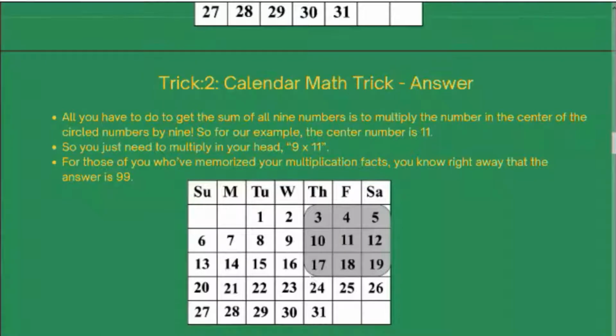Who's going to go ahead and explain? Okay, so shall I explain, or you want to take up this opportunity to explain it to the class? Okay, Faz wants to explain this. All right, can we unmute Faz? 23 is the middle number, so we should multiply it with 9. So what is the answer? Answer is 207. Very good, Faz. Good round of applause for Faz.